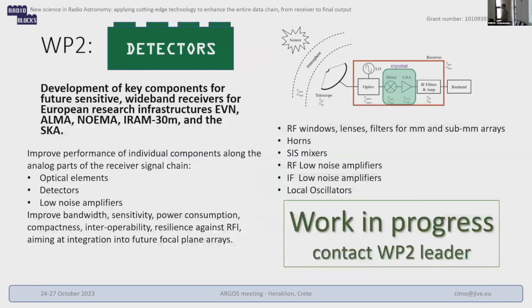So work package 2 is about the receivers. It's about developing key components for a sensitive wideband receiver for infrastructures like VLT, ALMA, NOEMA, IRAM, and SKA. It's about improving the performance of the individual components along the analog part of the receiver's signal chain. You have a picture there, and this is the receiver, and you have the signal from the sky, the optics, the LNAs, and the digitizer.